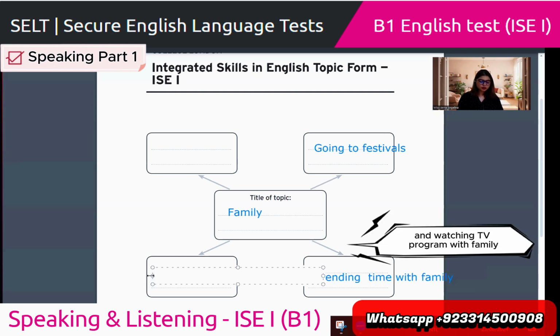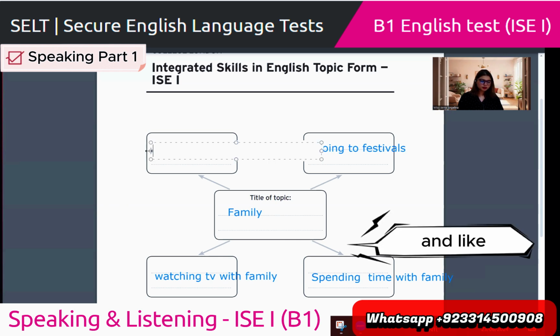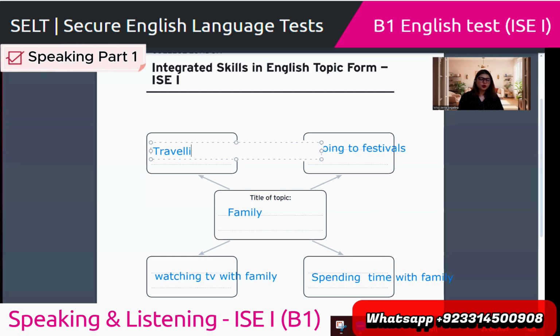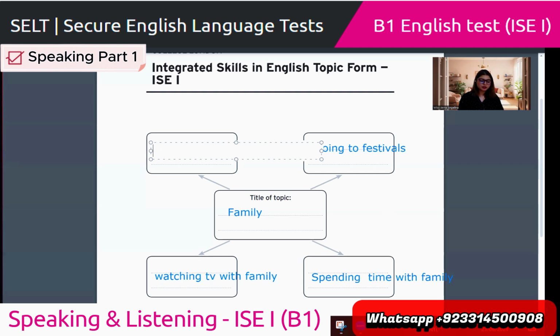And watching TV programs with family. And trips or tours, visiting tourist places. Okay, traveling with family, is that right? Yeah, sure. You can change it to visiting different places with family, depending on you, because you're not bad at English. Visiting, what kind of places do you like to visit with your family?